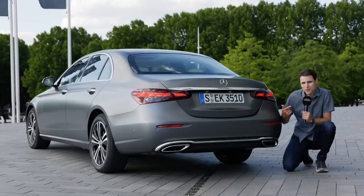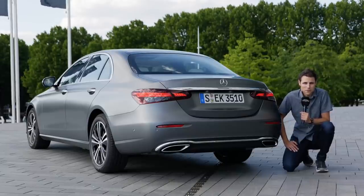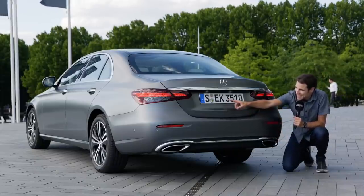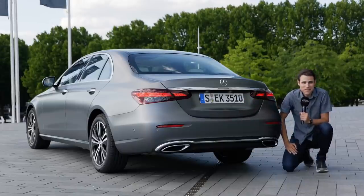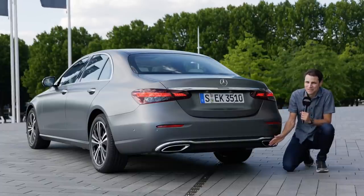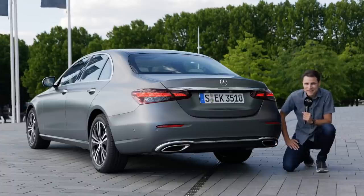I had to make it a little bit longer today because this is a clear case for the special forces unit of the Autogefühl fake exhaust police. And it also says here in the number plate, SEK. Well, it's of course for E-Klasse, E-Class, but SEK is also the Sondereinsatzkommando in Germany. That's like the SWAT team of the police. So maybe it's sent to the Autogefühl Sondereinsatzkommando for the fake exhaust tips.